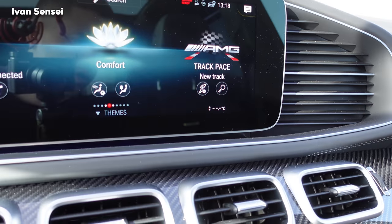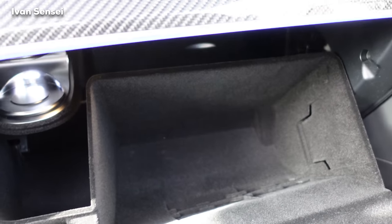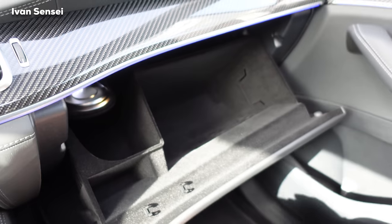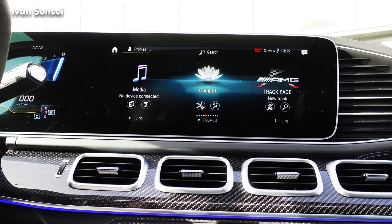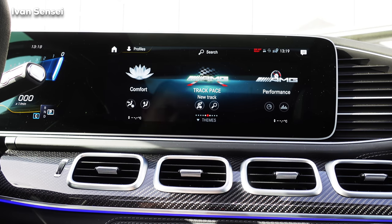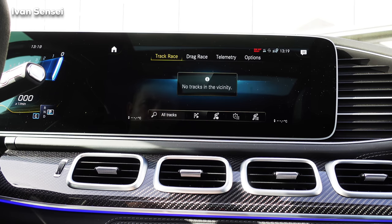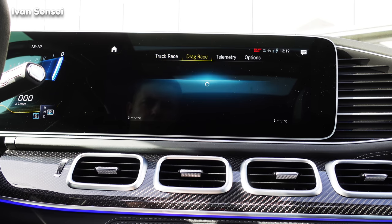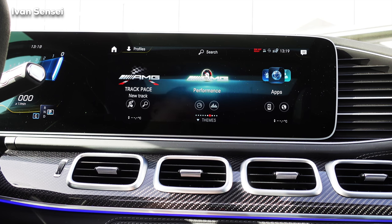Also here in the glove compartment should be place, yes, for the perfume diffuser, and the glove compartment is quite big. You can store some things there. So here in central multimedia screen you can also have a track pace, and you can see circuits, drag race, telemetry. So you have more than 60 different parameters to check.